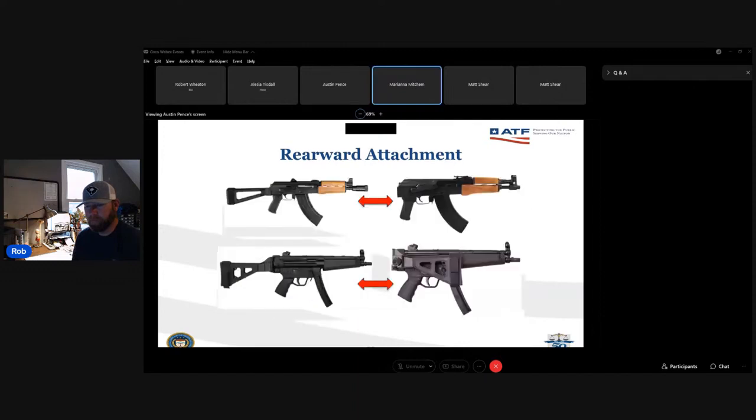Next slide. Here's some examples of firearms that do not need that rearward attachment. On the top, we have an AK type firearm. On the bottom, we have an HK type firearm. Neither need a rearward attachment in order to complete the cycle of operations.